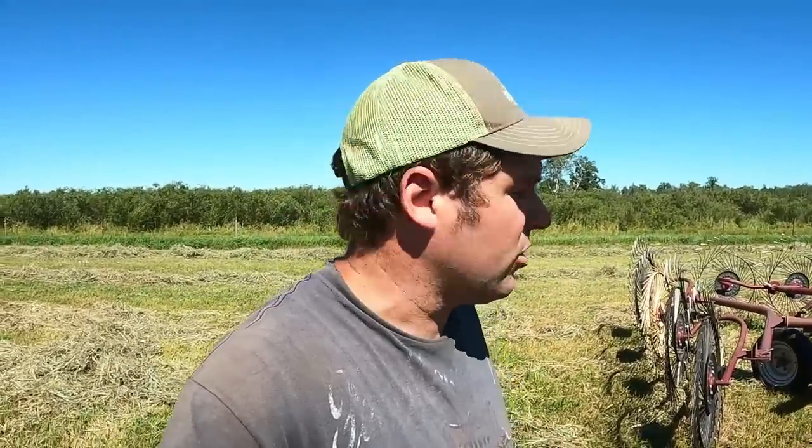We got about 4 inches of rain here a little while back, a week or so ago. That kind of perked up the grasses. So we're going around making what we can. I'm on some rented ground here now, and then we're also making some over at my mom and dad's. So we'll probably have some video of that too, because he's doing some of that with the horses.